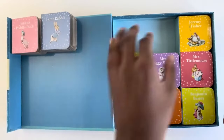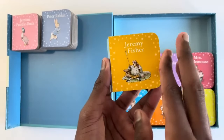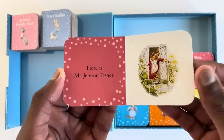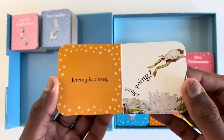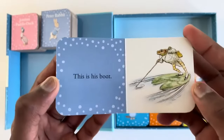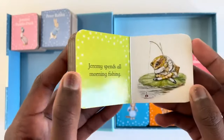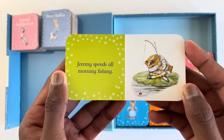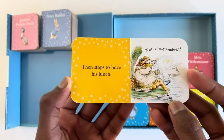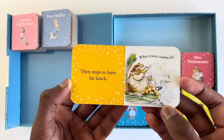Wow, let's read the next one. Jeremy Fisher. Here is Mr. Jeremy Fisher. Jeremy is a frog. Boing, boing. This is his boat. Jeremy spends all morning fishing. Then stops to have his lunch. What a tasty sandwich.